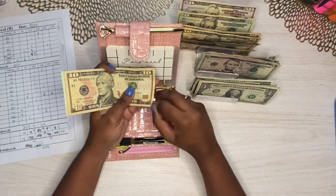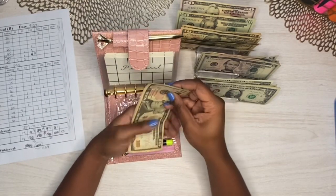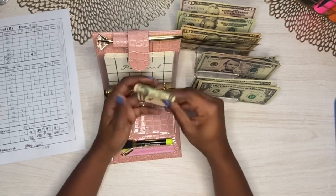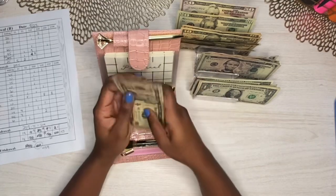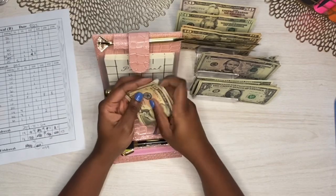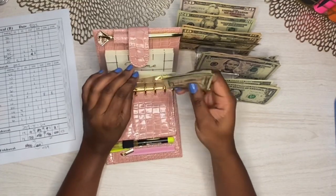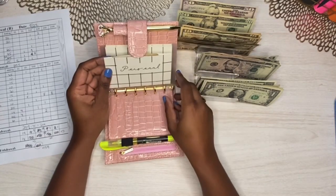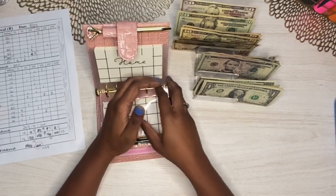So this is a little bit different. I have to fold these up. How do I want to do it, y'all? I don't like it. All right, let's see. What about this? Okay, it goes all the way in, so that's not bad. Okay, home is getting 30, a 20, and a 10.